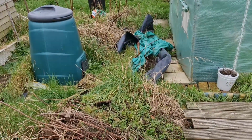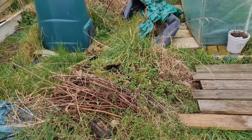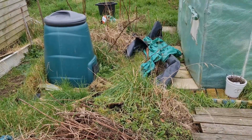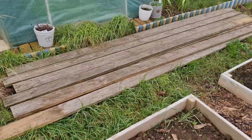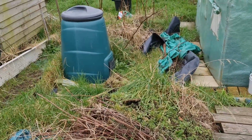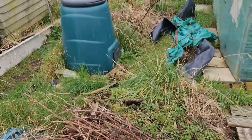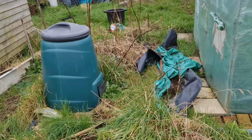Down here then, this is the bad end of the plot. I say bad, the needs work end of the plot. So this is going to be a major task, and I know I keep saying this, but this is where all of that is going to be built into compost bins, so that's a huge job to do, and yes, something I'm really looking forward to getting my teeth stuck into. So I've got that to do.